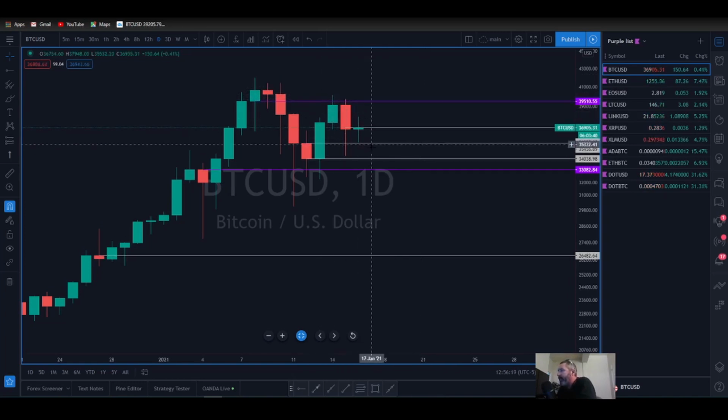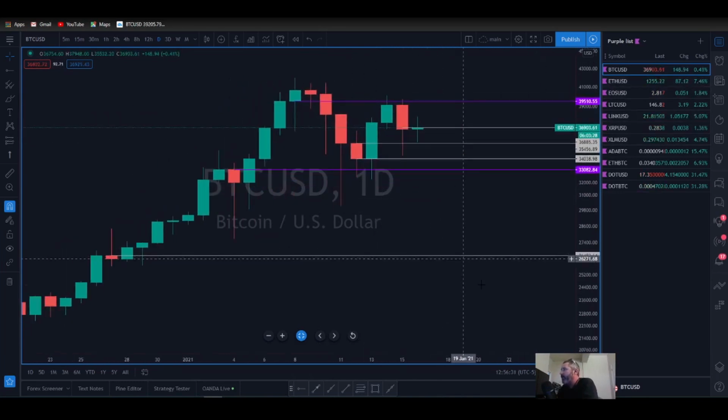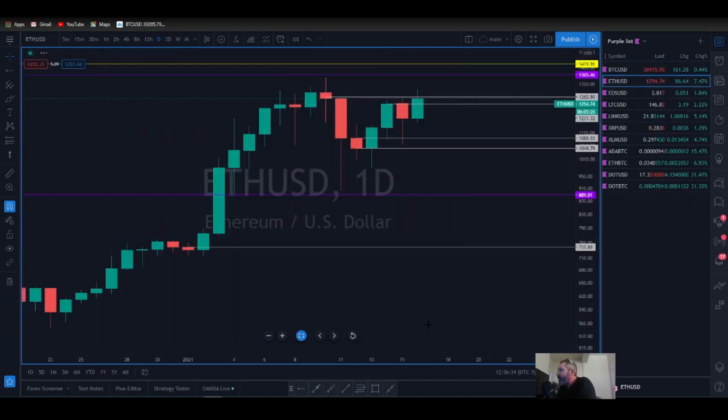However, I must say that in a bullish market, I would not be looking for shorting opportunities at the top of the range. I would only be looking at the buying opportunities at the bottom of the range. That's just the way I do things, and you can pretty much do things how you want to do them. So moving on to ETHUSD.